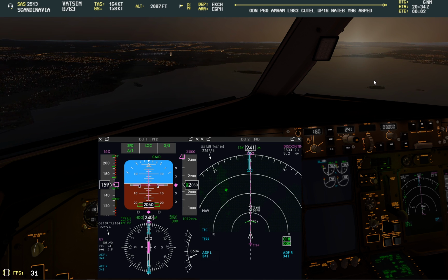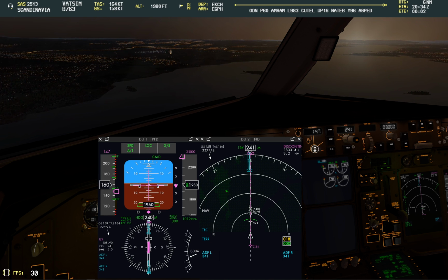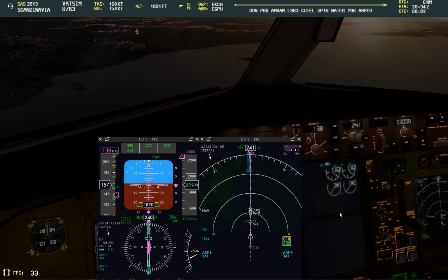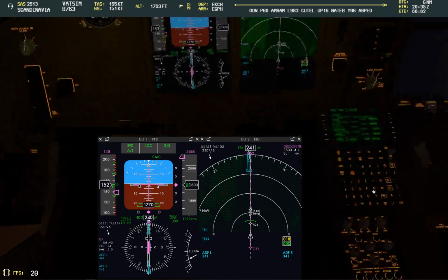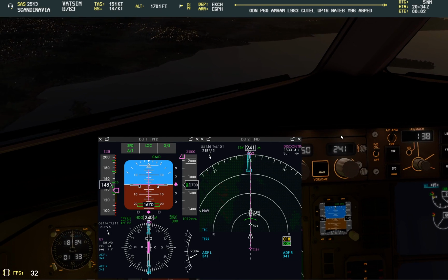And flaps 30. And final speed is 133 plus 5, that's 138. Landing checklist: gear down 3 greens, flaps 30 set, auto brake 3, speed brake armed, and we're standing by for landing clearance.